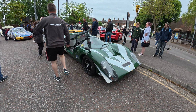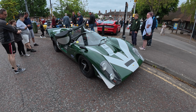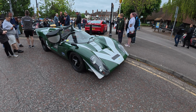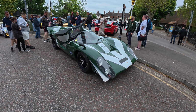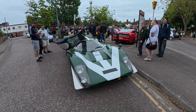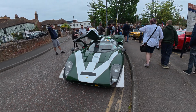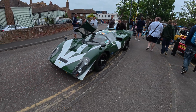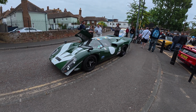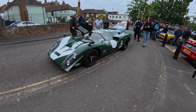Chevy 5.3. So that's a Lola Mark 3. Not going to get a speeding ticket either. Look at that, it is absolutely brilliant. That is one heck of a car. So yeah, I've just seen on the side of it, Ratios are running T70.